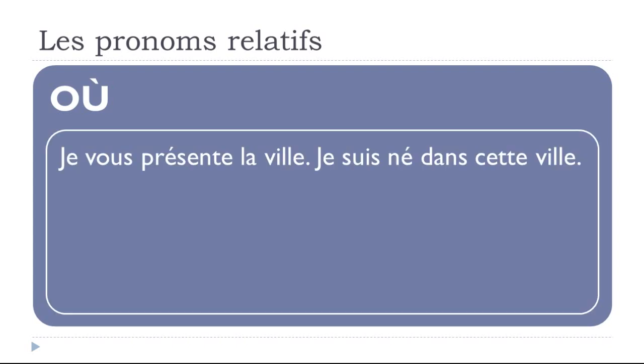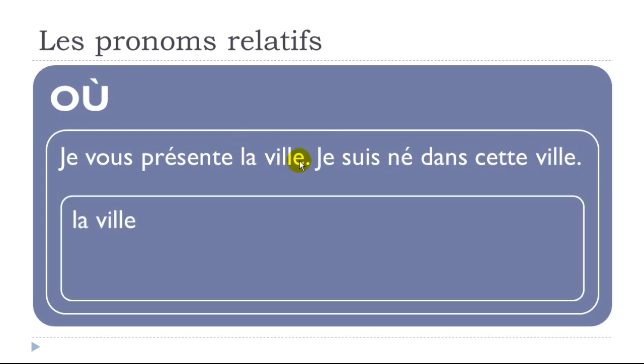So, je vous présente la ville. Je suis né dans cette ville. So, je vous présente, présenter, to present, la ville. La ville is the town. Je suis né, I was born, dans cette ville. In that case, have a look. You've got cette ville and la ville, so probably that's the thing we don't want to repeat. And then here we get dans, so it's in. So you know that it's a place. So it's what we call complément de lieu, so it's a place.